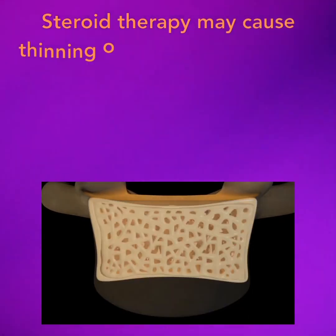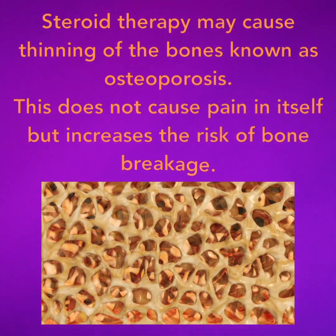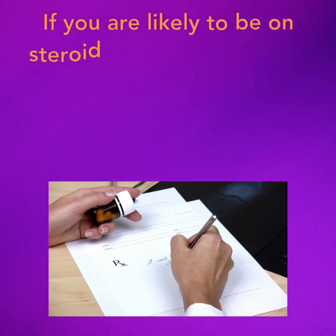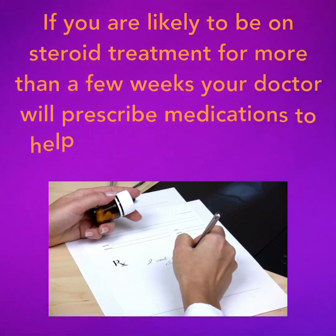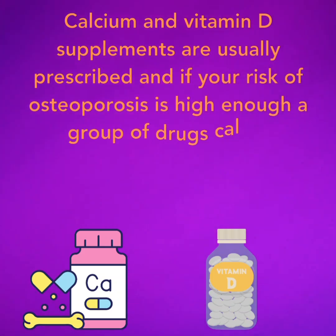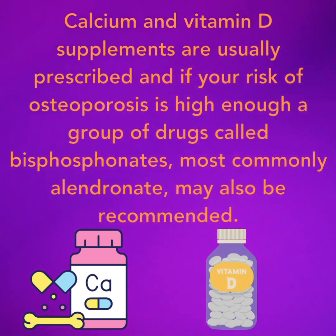Steroid therapy may cause thinning of the bones, known as osteoporosis. This does not cause pain in itself but increases the risk of bone breakage. If you are likely to be on steroid treatment for more than a few weeks, your doctor will prescribe medications to help prevent osteoporosis. Calcium and vitamin D supplements are usually prescribed, and if your risk of osteoporosis is high enough, a group of drugs called bisphosphonates, most commonly alendronate, may also be recommended.